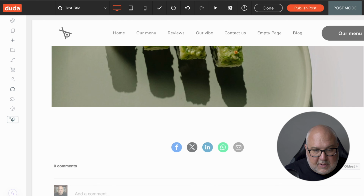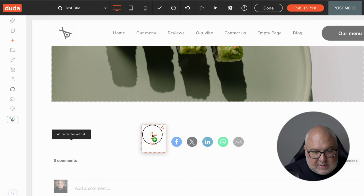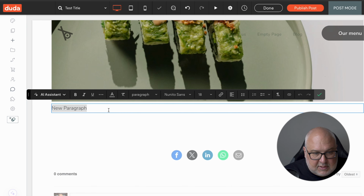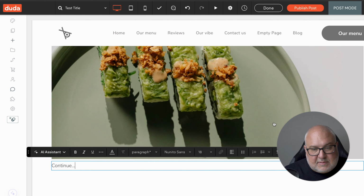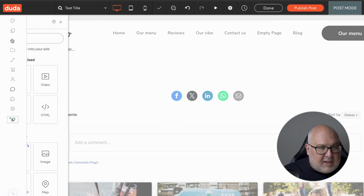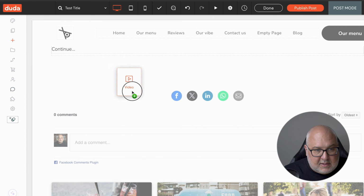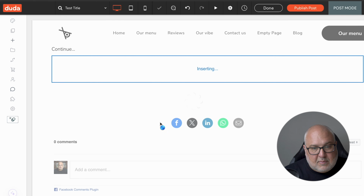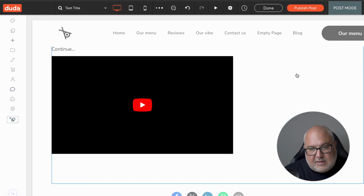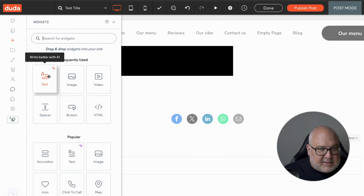But then I would have to drag another text block widget here to do the next paragraph of the blog. And so on and so forth. As you're building out the blog, you do paragraphs in there. And then say I wanted to put in a video, I could do that here. And I could add a video that's embedded in the blog layout. And then I'd have to add another text box underneath that. So you get the idea.